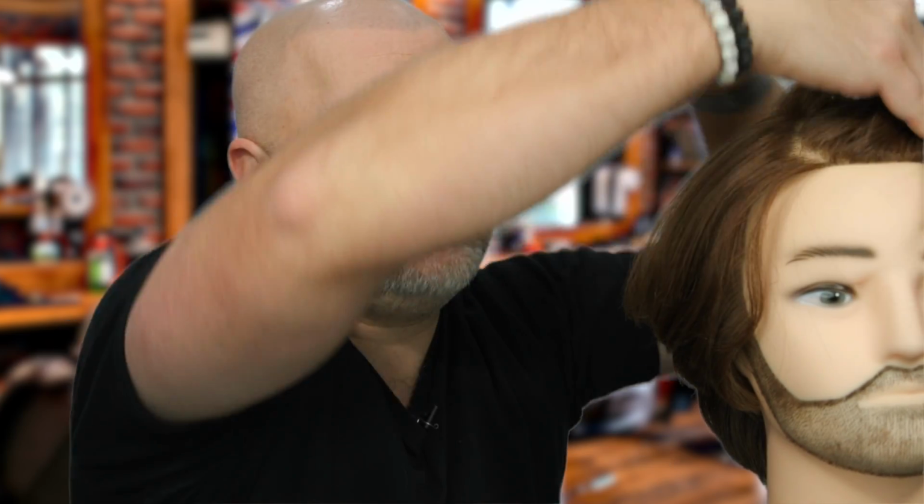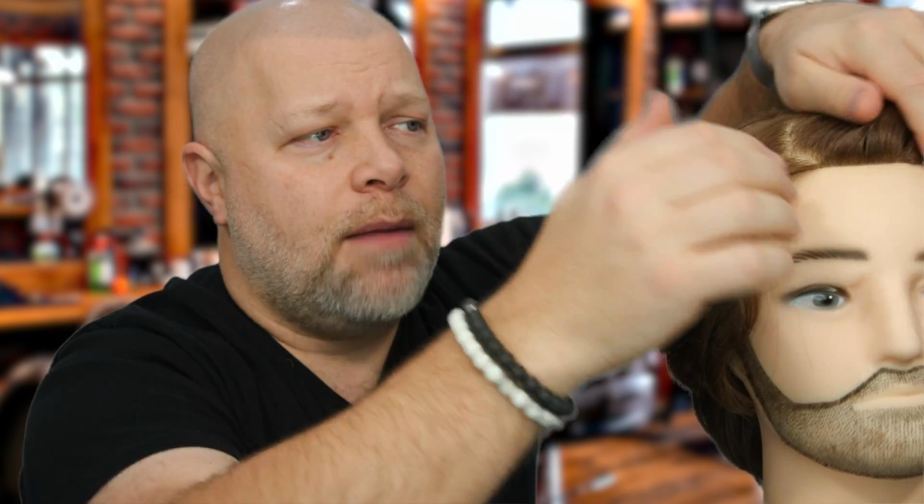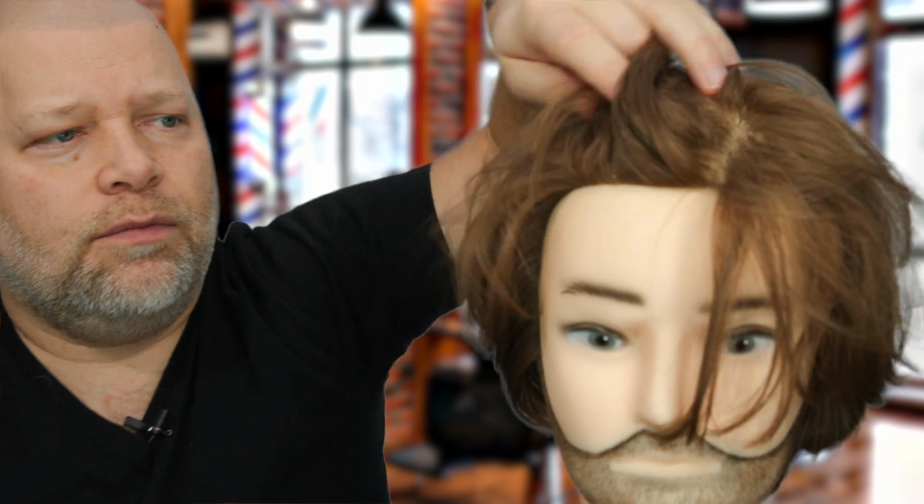But what happens when you change your parting is that, now this could be good for some people, you're going to get more volume in your hair. So watch this. When I go the opposite way, what happens at the root area is, look, boom, you're going to get that lift, instant lift. However, you have to be careful, there it goes right there, that it doesn't fall. And how do you get it to stay? Well, that's where the products come in. That's where the blow drying techniques come in. That's where you have to manipulate the hair.